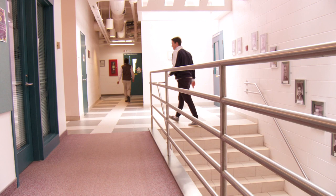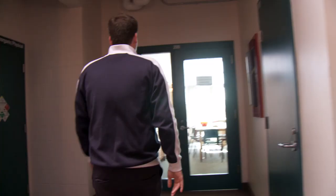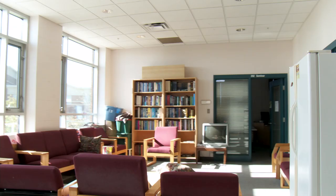So now we're on the second floor of the KC Irving Chemistry Centre. Behind me we have some more labs which you'll have to be in for your upper level chemistry courses. Here we have offices of all the professors in chemistry. And in this area, we have a great place to study, hang out with friends, and just enjoy lunch. There's a bunch of lockers here, there's a fridge, there's another little seminar class.